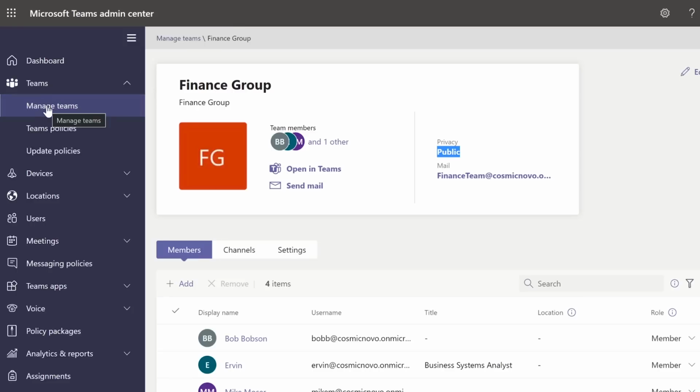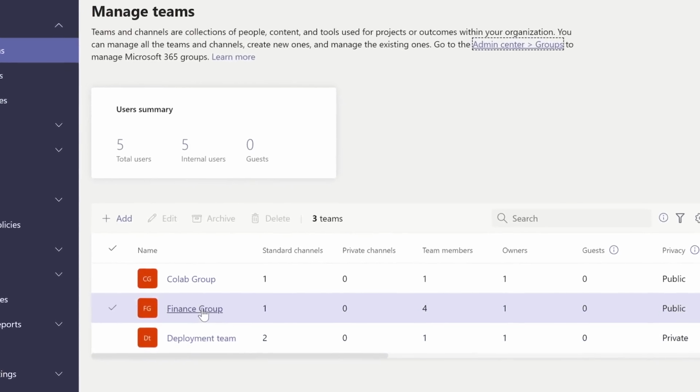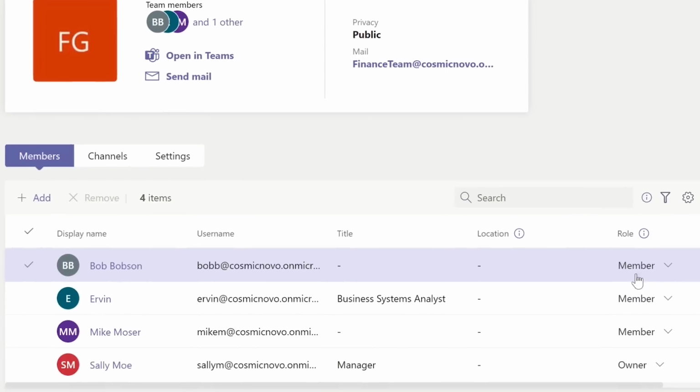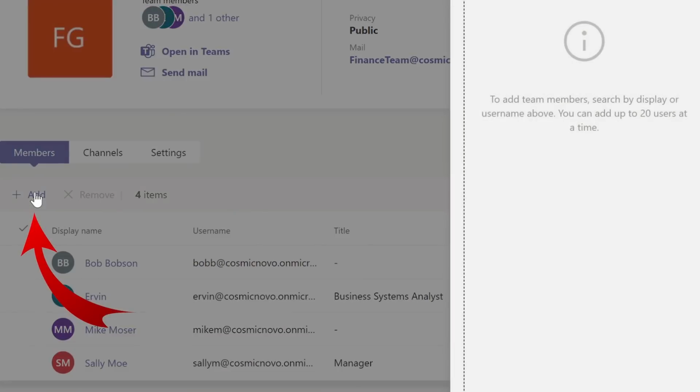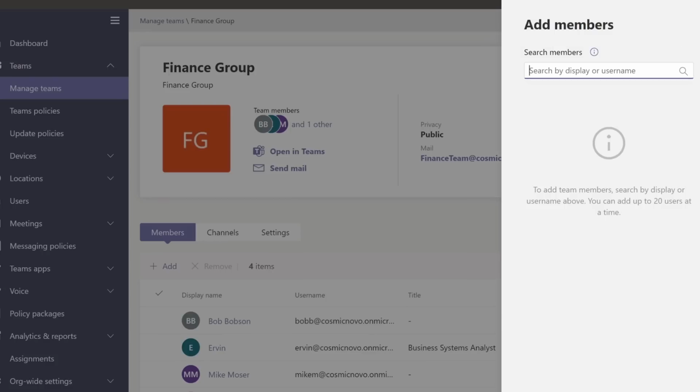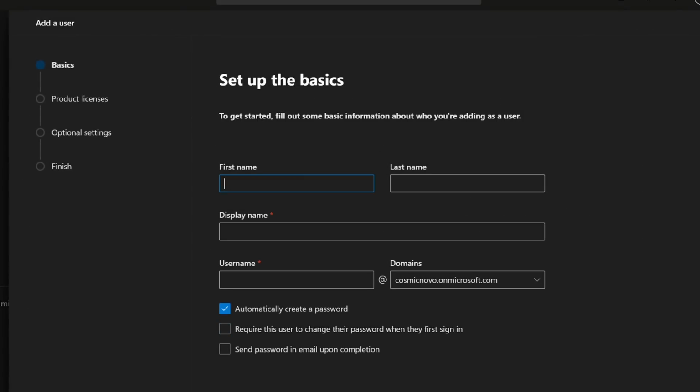So here we are back in our managed teams, and here is our finance group. If we want to make changes or add new people, we can certainly do that. It's really simple. You just click add members, and whoever is created, we can add them in there. So let's do that. We're going to create a new person who's going to be working for finance. We're going to click add user and create him.